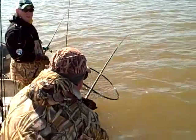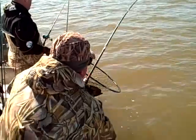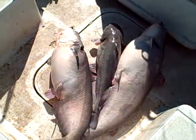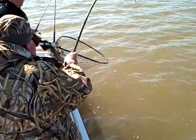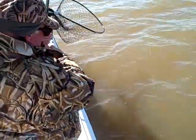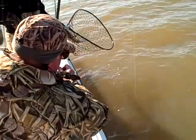Quadruple hook up here. Second day of fishing. Yesterday we had fish up to 60 pounds. Right now we've got a 40 something, a 50 something, and a 20 something in the boat. And we got Mr. Bob here on another big one. This is Bob's spot. He caught an 82 here last year.